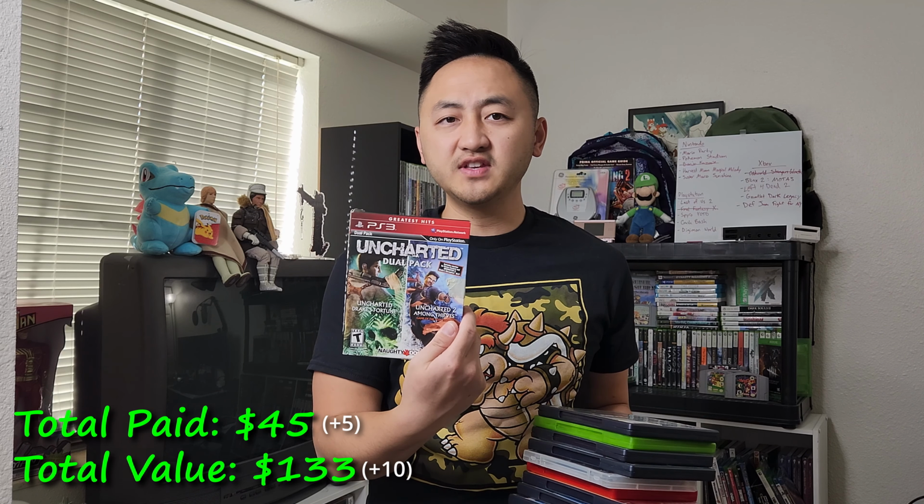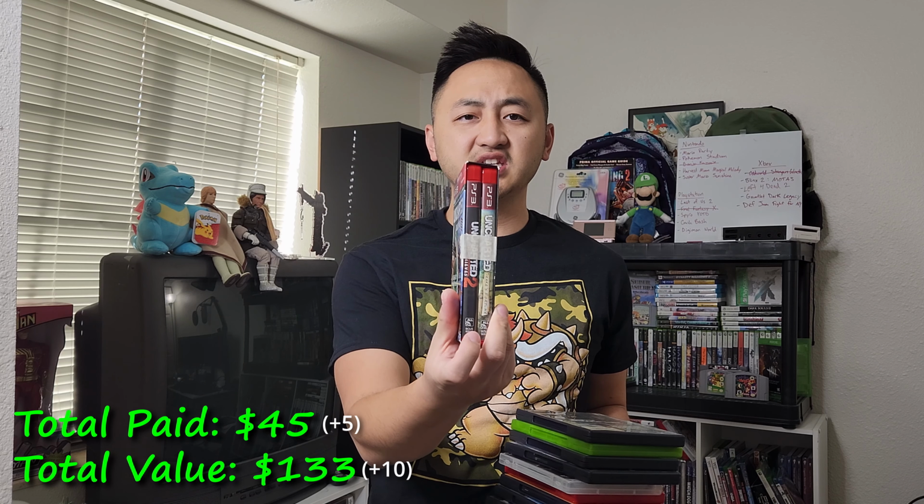We got this Uncharted Dual Pack. So we don't have either of these Uncharted games in the collection. You can see it's like taped. But it's got both the games right here and I checked and they're both in really good condition as well.